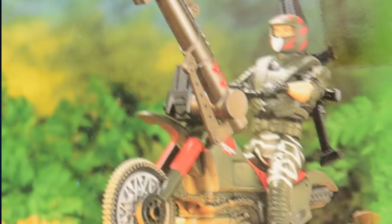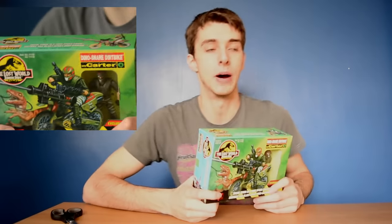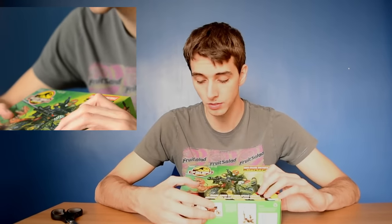I wanna show you a close up of it because I'm sorry, I cannot sing this thing's praises enough. Look at that. Look how cool that looks! There's a lasso and everything, and a gun on his back. And you just don't get that these days. I know I harp on about Kenner, and about the old Jurassic Park toys, Lost World toys, and in some cases, the Jurassic Park 3 toys, when they've been done right, they really have.